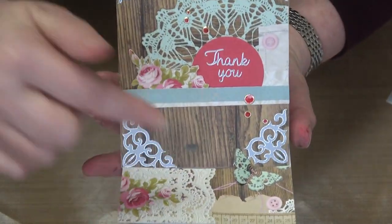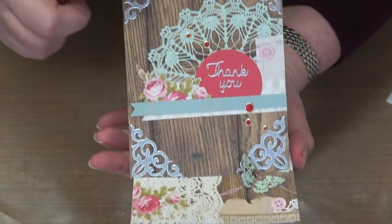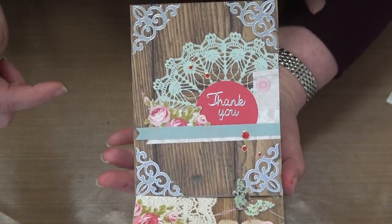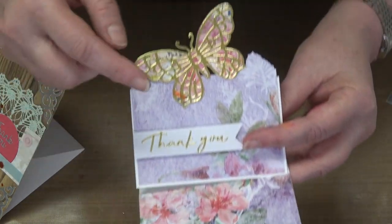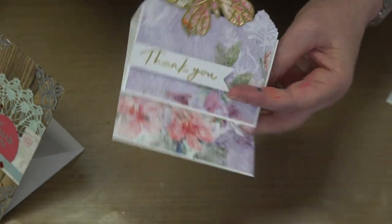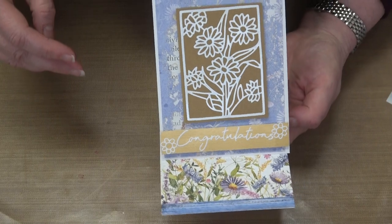The little butterfly is acting as the stopper, see? Just fussy cut it out and taped it down, and it's acting as the stopper. And you've got the peel-offs. You've got the thank you. You've got the easel. Here you've got the butterfly on patterned paper and fussy cut out, and the thank you. Just kept it white. How pretty is that?